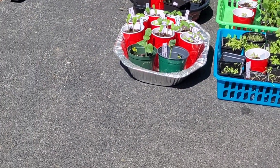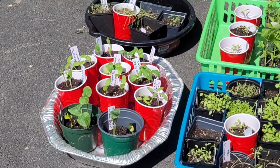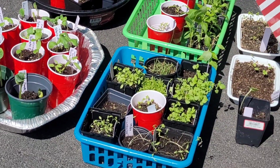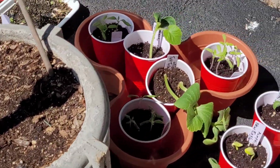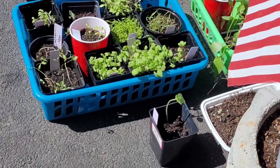And there's a few things here that I planted later. And I got them over here. Well, they're getting a little shade, but they're still in the sun. All right. Let's get over here and see these. Over in there.